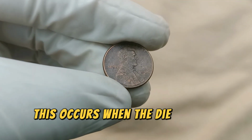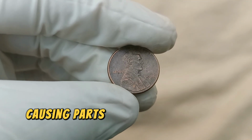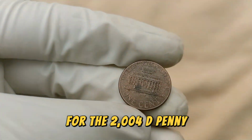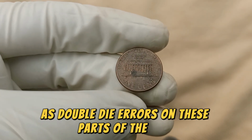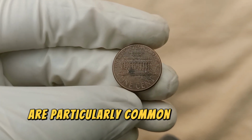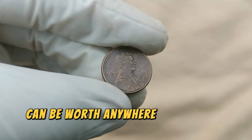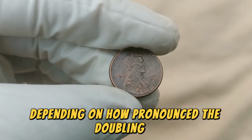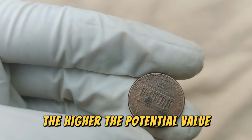This occurs when the die used to strike the coin shifts slightly during the minting process, causing parts of the coin to appear doubled. For the 2004 penny, look closely at the date and lettering, as double die errors on these parts of the coin are particularly common. A doubled die 2004 penny in good condition can be worth anywhere from $10 to $50, depending on how pronounced the doubling is. The more dramatic the error, the higher the potential value.